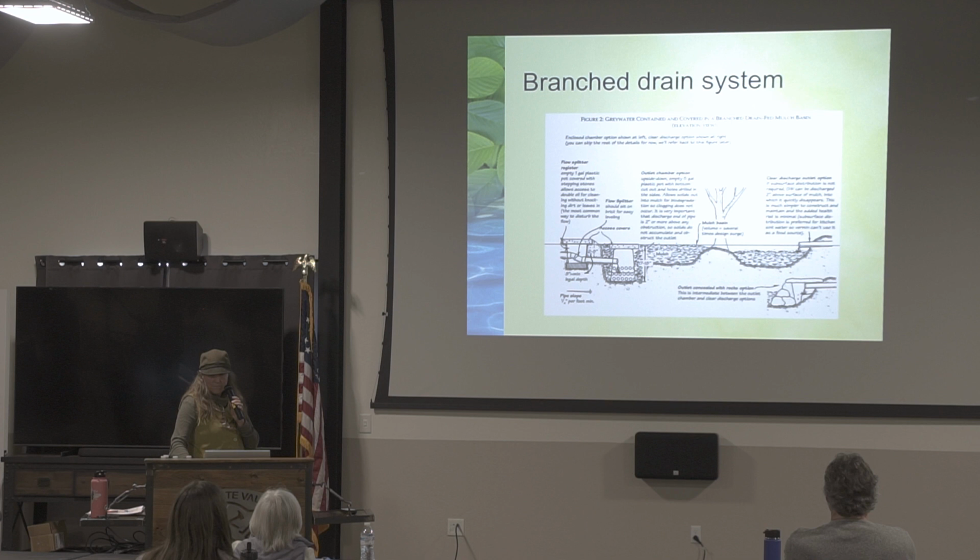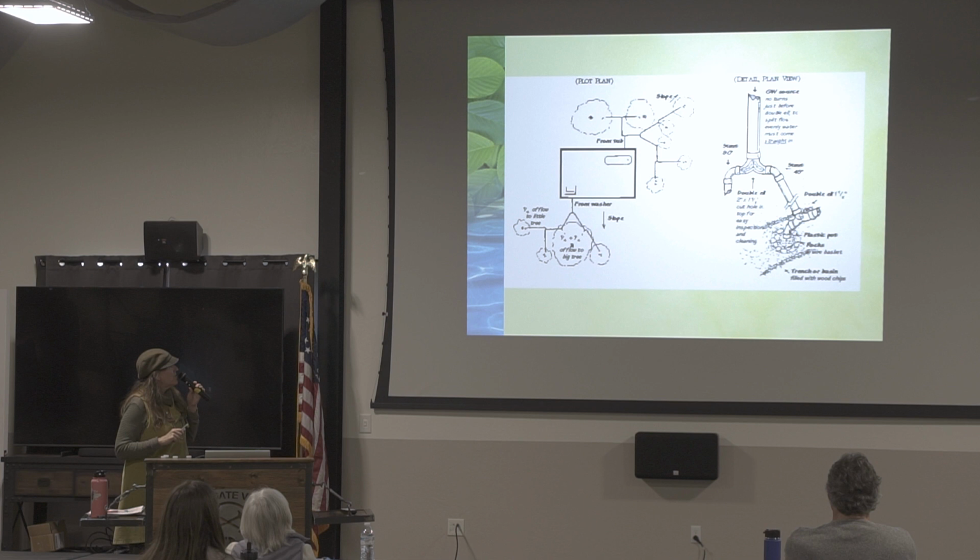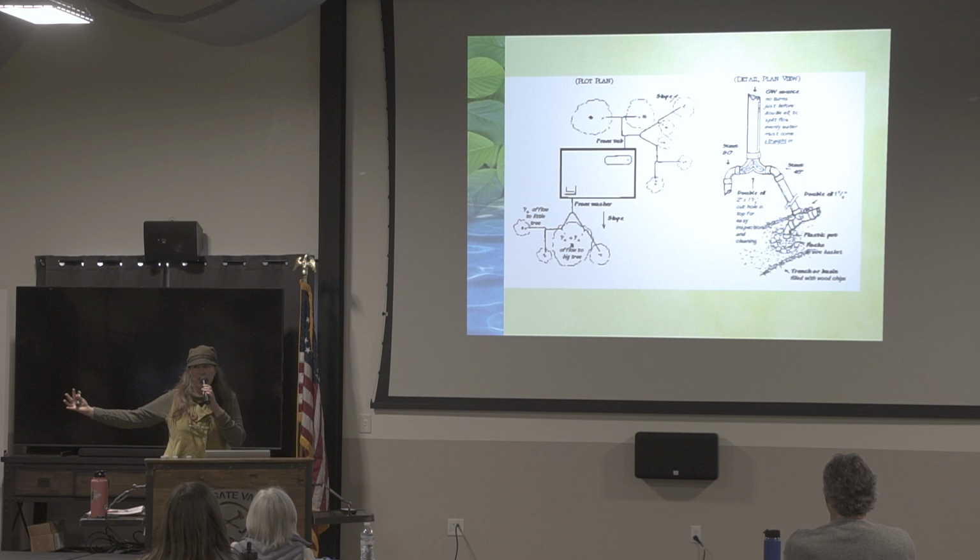So most of us will probably be doing retrofits, so we're retrofitting our existing homes. Something to consider is, instead of trying to collect all of your gray water into one discharge, to look at your home in zones. So here you have the washing machine. Why not just send the water outside the house right in that area where the washing machine is, instead of trying to move it far into the landscape?